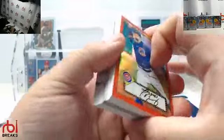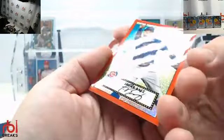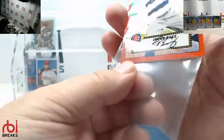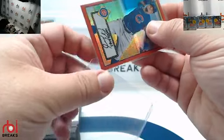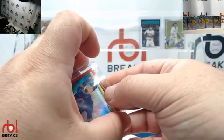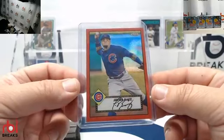And for the Cubs, very nice red parallel, 52 Chrome, Javy Baez. Get it top loaded, and we'll check out the number. I forget what red is out of. I know black is out of 20. Red parallel, 52 Chrome, Javy Baez.